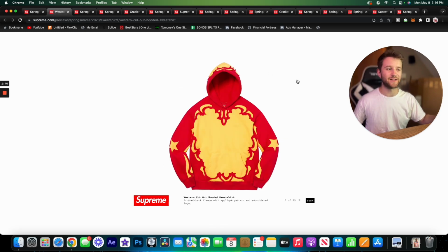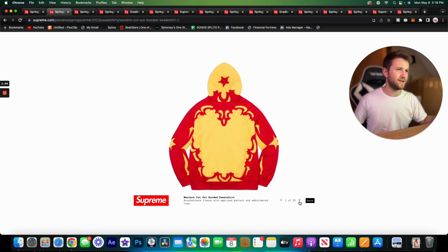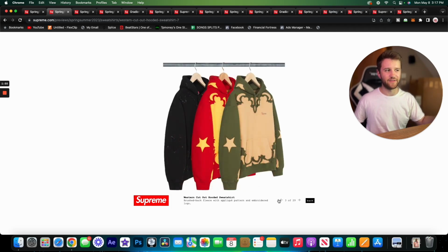Next, we have the Western cutout hoodie. I don't really know how I feel about this one. It's cool that the design is done with like an applique and embroidery. But with that being said, I just don't really think I love the design that much. I like this olive and tan one more than this red and yellow one, but I do think the black one is actually my least favorite of these. So yeah, right now I'm not really sure where I stand on these, but I kind of like this tan and green one.